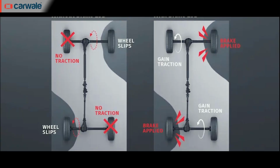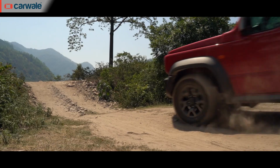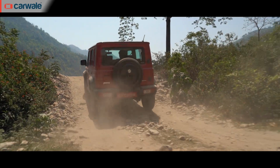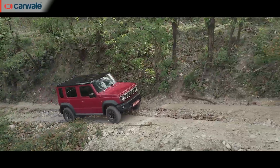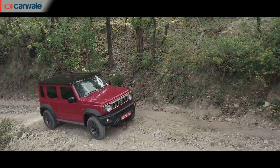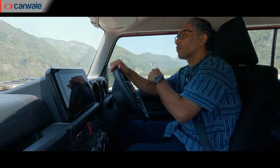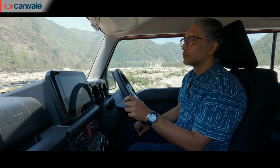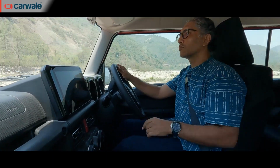Furthermore, its brake locking differentials work well even with these road-going tires. And though it's a petrol, we didn't really struggle with low-end torque while negotiating steep inclines. We did have to keep the RPM higher than usual, but nothing too demanding. We did find the steering a bit of work nonetheless. It is a bit heavy and it is quite slow. So when making U-turns on tight trails, the many turns lock to lock along with the steering heft did make it a task.